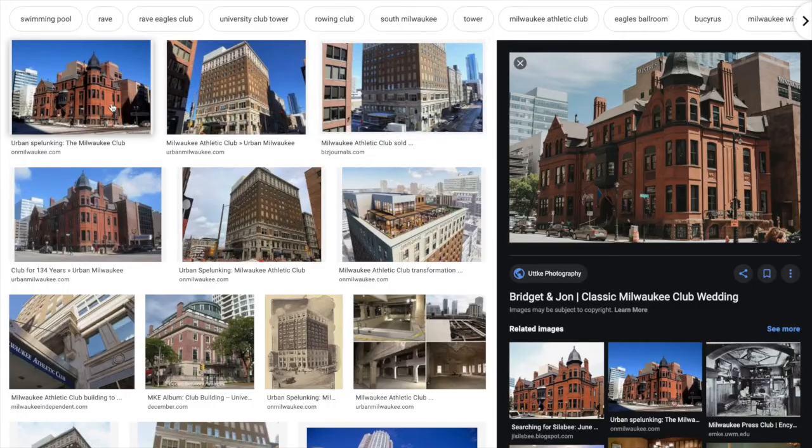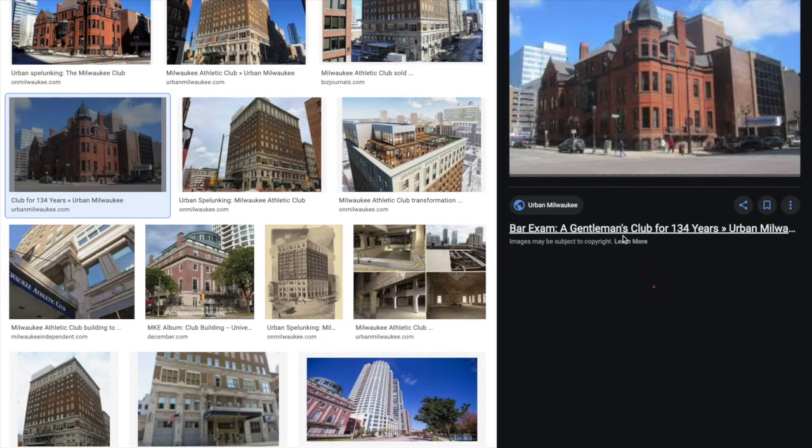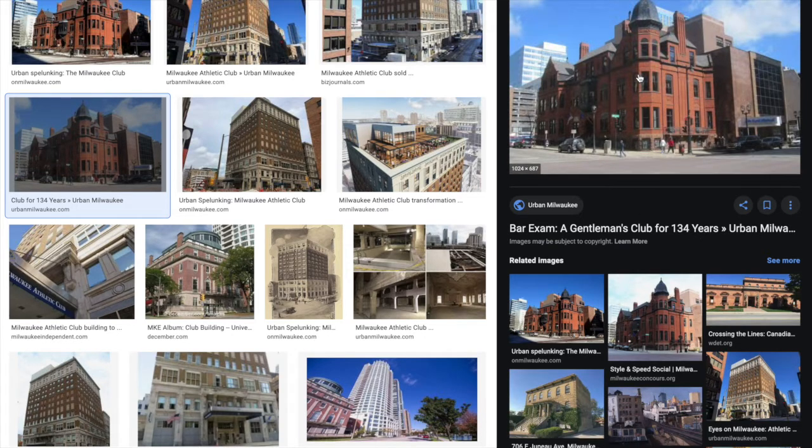I believe it's still standing. Yeah, a gentleman's club for 134 years. I bet it's still there. I just don't have this building in my memory at all. And I'm just going to pull this picture over here. Sorry about that. What do you guys think?